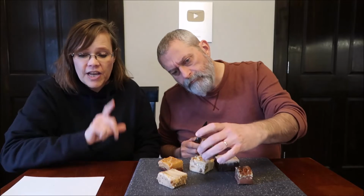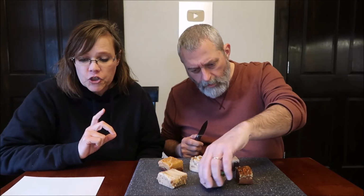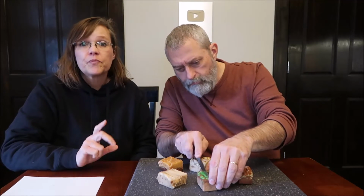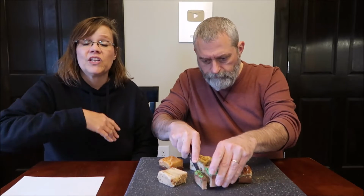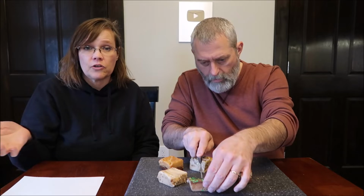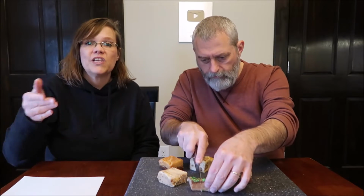Okay, now we have the Shamrock Heath English Toffee. Honestly, the only difference between this and their one that's out all the time, their Heath English Toffee, is the Shamrocks.